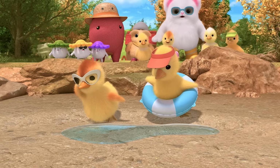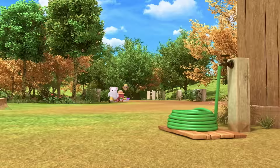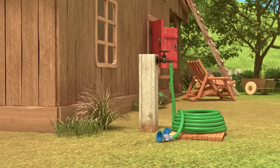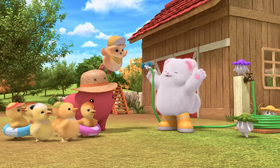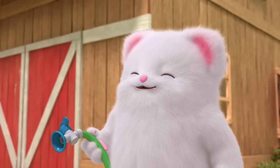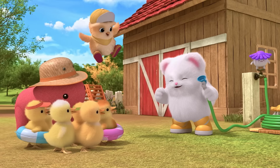Don't be sad. I know what to do. Soon this pond will be as good as new. Come on! What's your idea, Bada? Let me show you. Ta-da! One green hose here to save the day. Let's go fill that pond with water. Duckies, away!